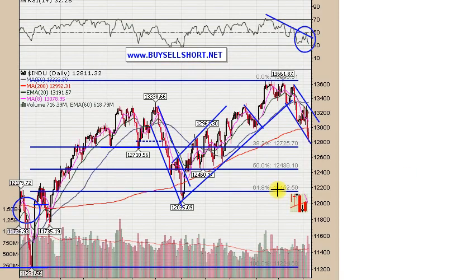One way to possibly play that could be some SPY calls. They have high volume. You can throw a little bit of money at it and get some nice upside. But let's see what happens in the market tomorrow.